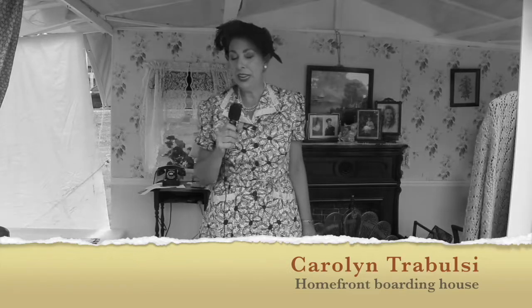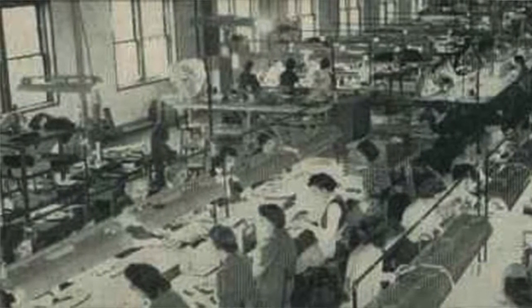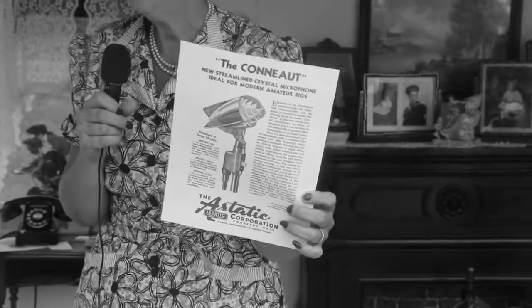Well, welcome to this Victory Worker's boarding house. This is a one-room boarding house for a war worker who works for a company that was originally located in Youngstown. It's Static Corporation. They made microphones in Youngstown, such as the Conneaut, as you see here. Well, in 1944, Static moved to Conneaut, where they made naval sonar.